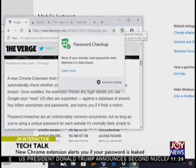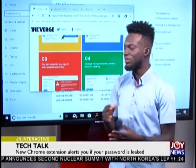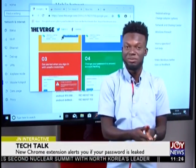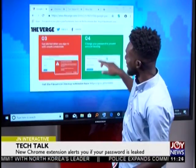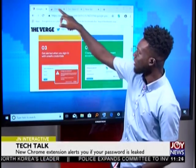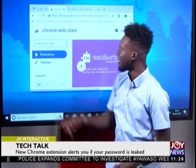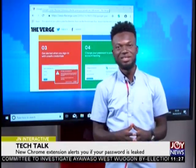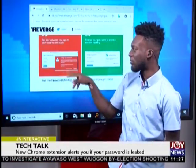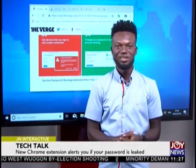You know how your password is blocked when you're typing in those stars? It has it in there. What it does is that it gives you the ability to check your password when you're signing into a website. As you can see right now, it's been installed. So if I try to log into any website with my username and password, it will tell me, hey, that password that you're using has been found in a data breach database. So change it. So you get the red rectangle. And if it's safe, you'll get a green go telling you that, hey, you're good to go.